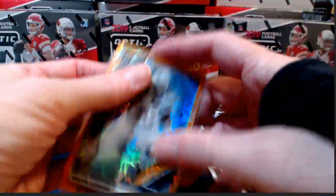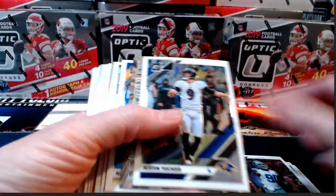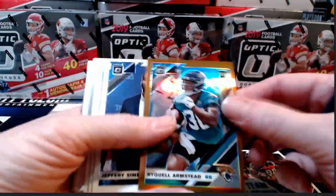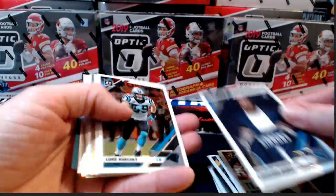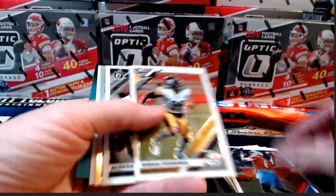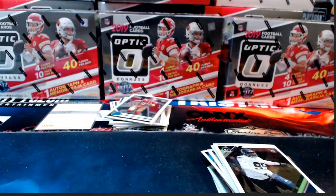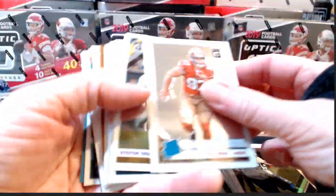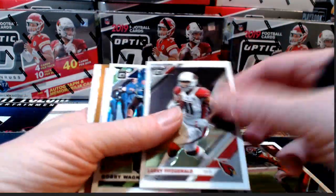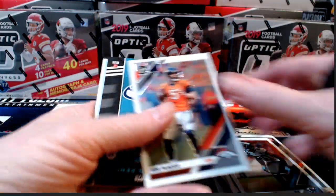279, Melvin Gordon and the Chargers. Power producers for the Saints with Kamara, Raquel Armstead, Jags, Justice Hill for the Ravens. That was the Tampa Bay Buccaneers, Mike Evans. The Rams. There's A.J. Brown and the Titans in the bronze parallel.